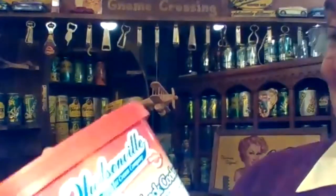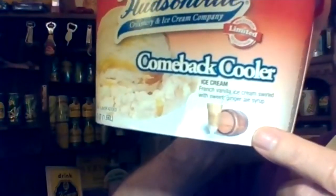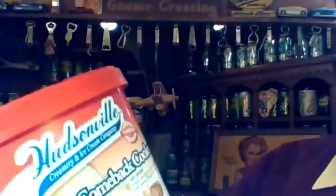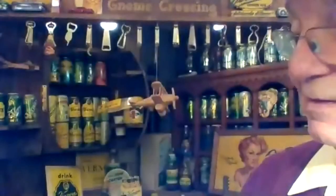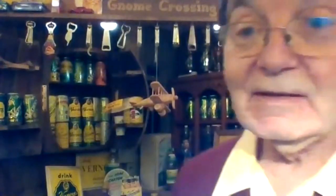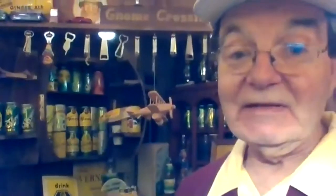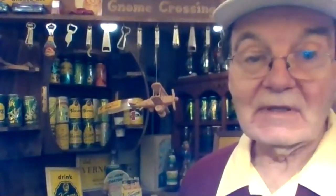It said limited time, and they didn't use the name Vernors, but they showed a wooden barrel on it, and it was supposed to be Comeback Cooler for Detroit Comeback with sweet ginger ale. But if you've ever had a ginger candy called Reed's ginger candy, where it's a very spicy ginger, that's what was kind of in that. I don't think it was very flavorful, and it didn't taste like Vernors at all. Whereas the other Vernors ice cream tasted like Vernors, like a float.